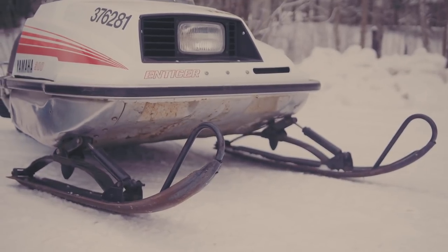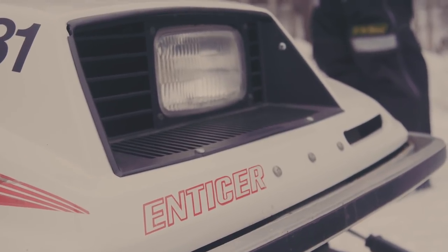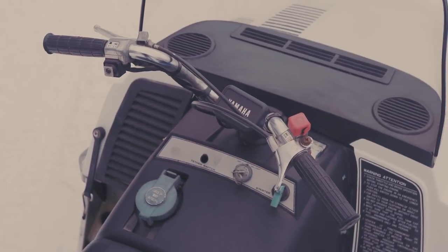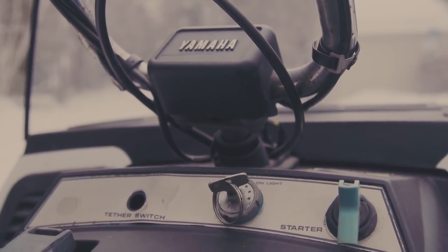I would have to say that undoubtedly it was probably oil injection, not having to mix fuel prior to going for a ride. Just as long as your oil reservoir was full, away you go. When they became popular in the mid-70s, everybody was nuts about oil injection. That was like the incomparable.